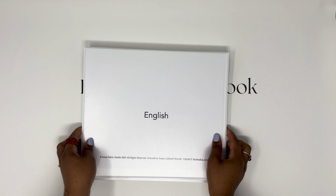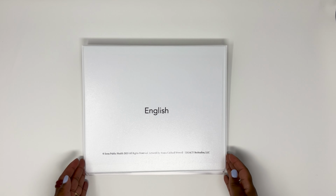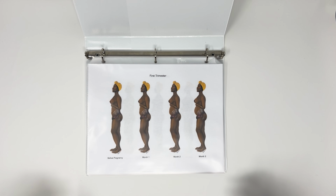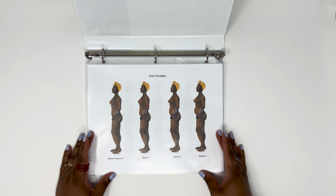After consulting with clinicians, we realized the need for a more accessible and comprehensive resource. Thus, the Maternity Education Lookbook was born, featuring a curated collection of images and explanations covering basic anatomy and maternal health. Let's take a closer look at the lookbooks.